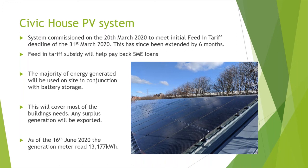The majority of the energy generated will be used on site, and that will be supported, as I said, in conjunction with the battery storage that they have on site. They believe it will cover most of the building's needs, but any surplus generation they will export to the grid. I was able to speak to the project manager yesterday, which was very handy, and he read the generation meter for me. He said since the system's been commissioned, it's generated 13,177 kilowatt hours, no doubt benefiting from the recent good lockdown weather that we've all been experiencing. Next slide, please, Paul.